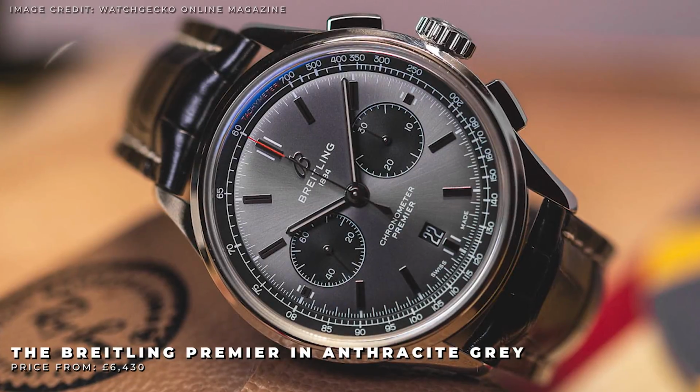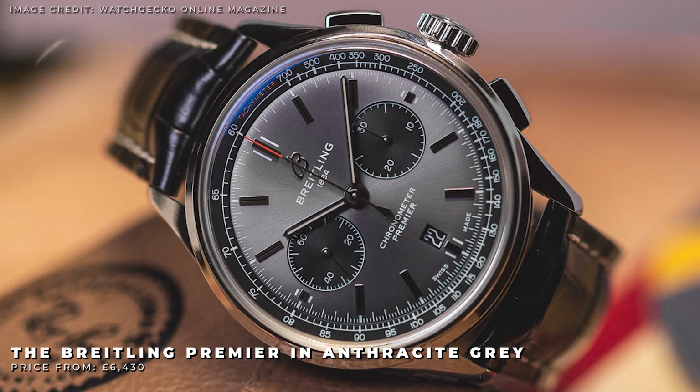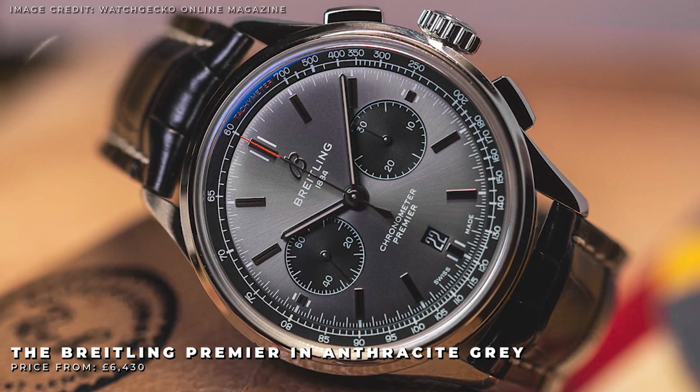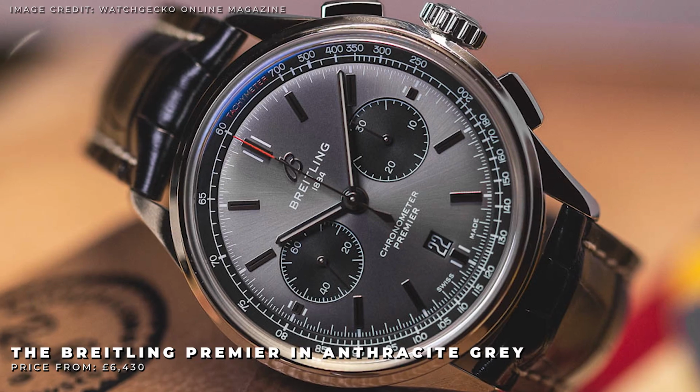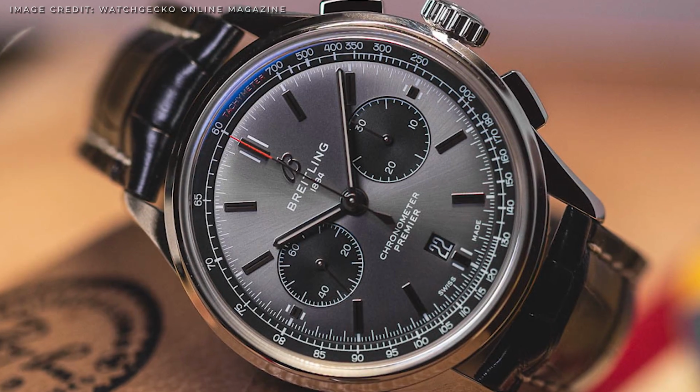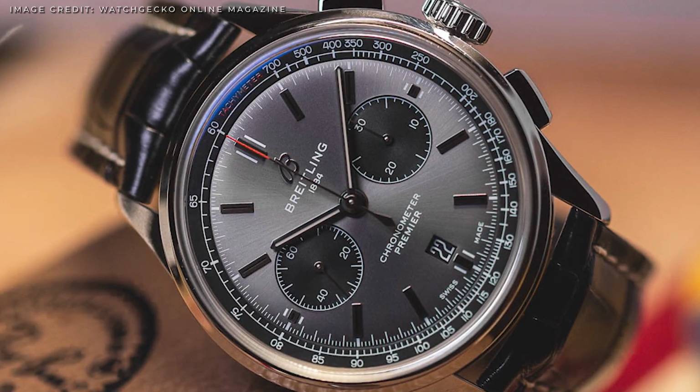The standard Premier range from Breitling also saw a brand new colour added. Here we now get a great looking sunburst grey edition, making this already sporty lineup even more so. This is probably one of my favourite additions this year from Breitling.